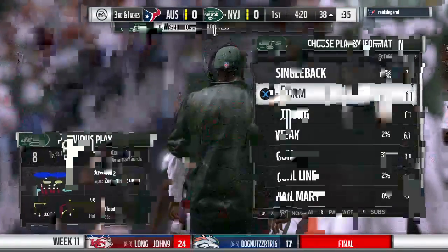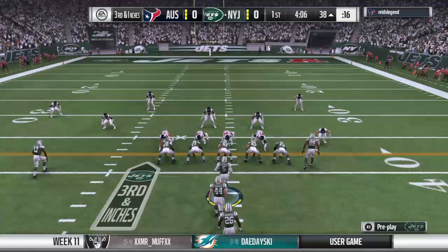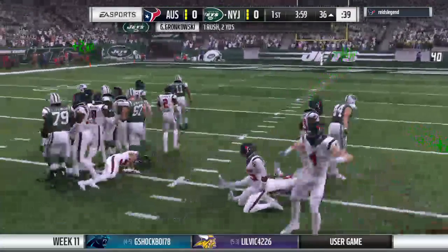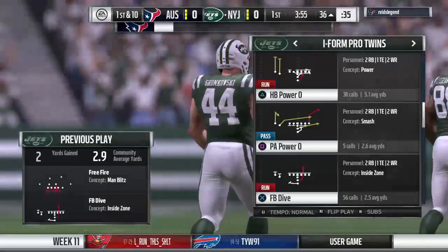Can't be more than a... Players into space with the football in their hands. That's why sometimes you just swing it out to your runner, get him out in the flat, and let him have a chance to make people miss in open field. Going with a short yardage man, Gronkowski. They only get 2 there, but on 3rd and 1, that's all they needed to keep the drive going.